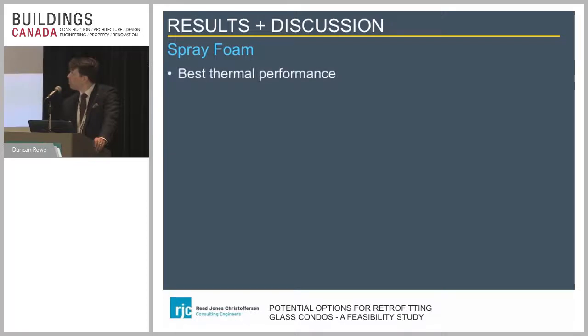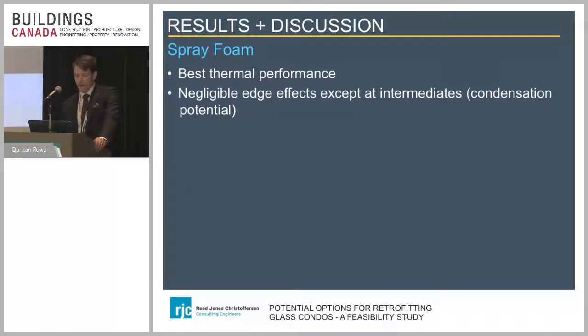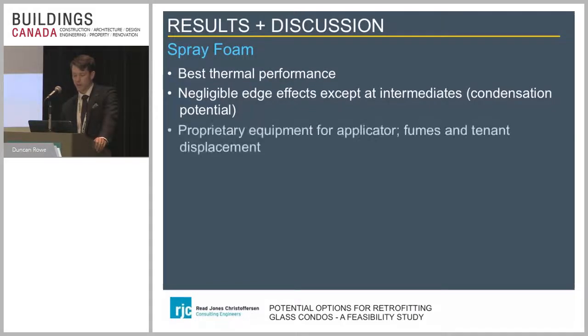The spray foam, we get the best thermal performance, 4.7 versus 2.6, that's still better. We get less edge effects, except at the intermediates, where you saw that it gets down to 1 degree Celsius. That's a very high condensation potential, and that's something that needs to be addressed. The edge effects, we can mitigate them in some areas, we can't do it in all areas. We need special equipment to do it.